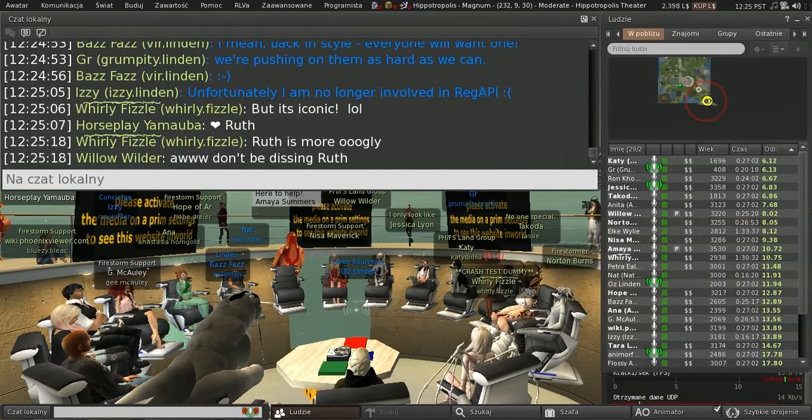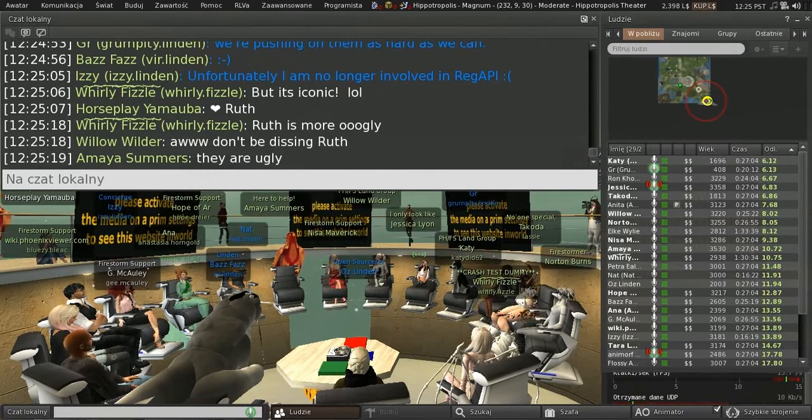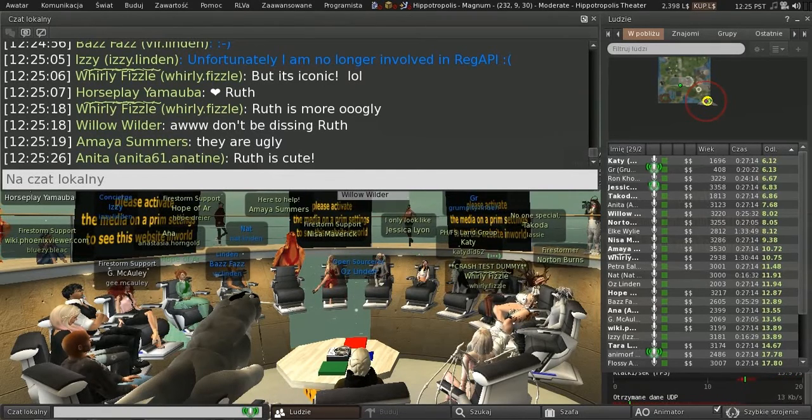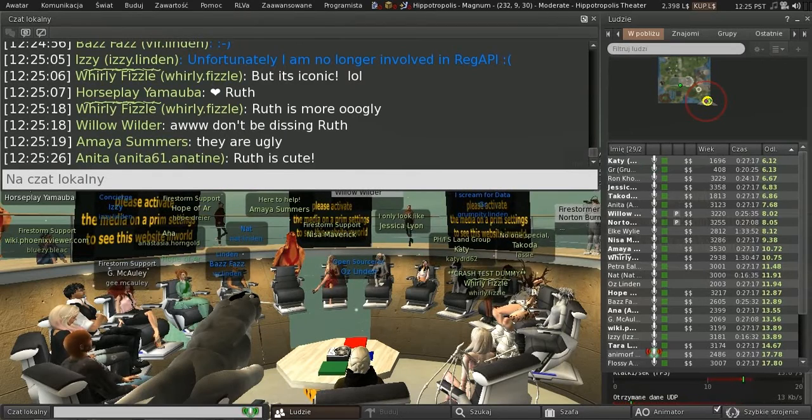I have memories of the polka dot. Well, so do I, but that's because we're old. But if you're a new avatar, a new person coming into Second Life, and your avatar looks like that, oh my gosh. I've seen her. She's better looking than the pink polka dot dress girl.